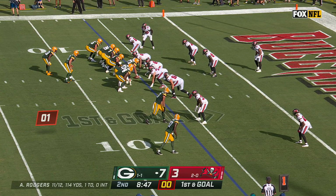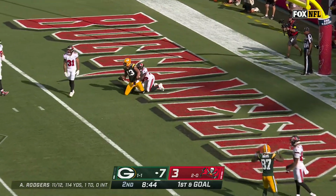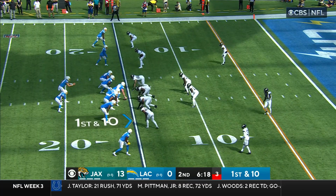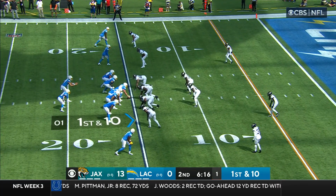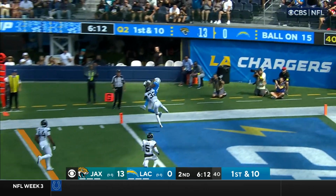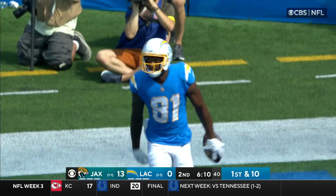In this extreme heat, Rodgers fires quickly, end zone is caught for the touchdown by Allen Lazard. And he loves Mike Williams in this part of the field when he gets one-on-one. First trip to the red zone for the Chargers. He throws down toward the end zone. That is caught down there by Mike Williams.